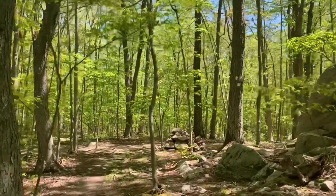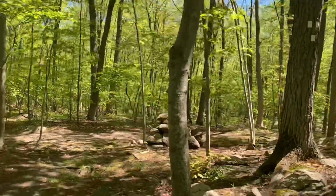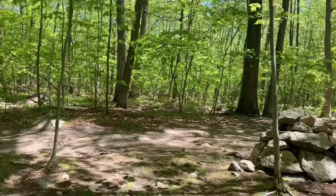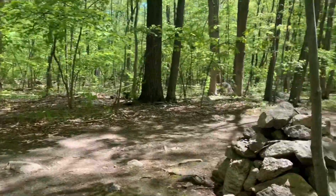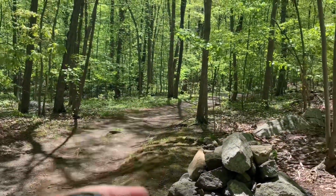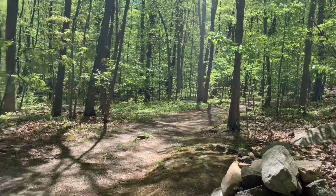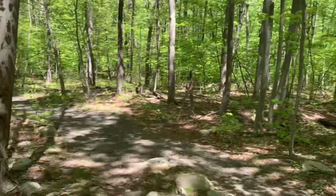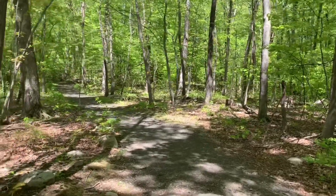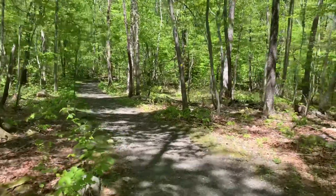Coming to the end of the white trail. Little intersection here. If you head up that way, it's the yellow trail. It will take you to that intersection we were at a little bit ago. And if you head this way, it will take you back to the visitor center. So we're gonna head this way.